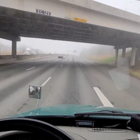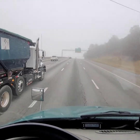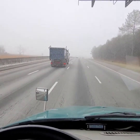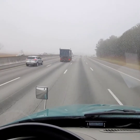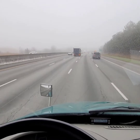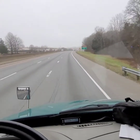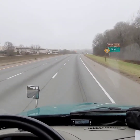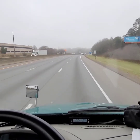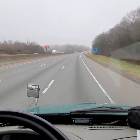As you can see, it's still foggy, but traffic's moving. We're gonna go ahead, keep on driving, and be safe. Alright guys, just showing you the drive. We're about 20 miles away from the terminal. Still foggy, but traffic is moving pretty good.